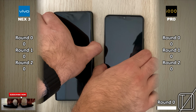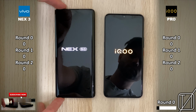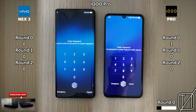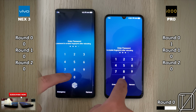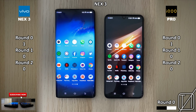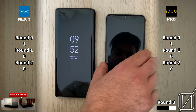So we're going to start up over here with round 0, which is a boot test, then loading up the apps. Once we have booted the phone in the boot round over there, we get the IQOO Pro with the first point in round 0. Then on the left, the Vivo NEX 3 didn't come in too far. We're also going to do a fingerprint sensor test over here, and they are using pretty similar ones, but going into the apps, the Vivo NEX 3 takes it there, matching the points in round 0 with 1 point apiece.